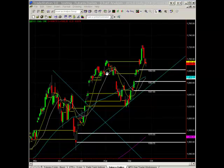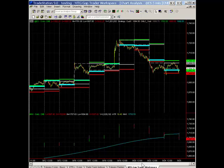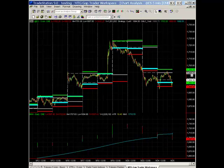Now I'm not saying by any means that this is the bottom. I don't know. That's not my expertise. But I do want to show you the results of fading gaps after four consecutive red candlesticks in the S&P 500. Now I'll use Gap Trader, my backtesting tool, which we will be demoing extensively along with Range Trader on Wednesday, which is tomorrow.